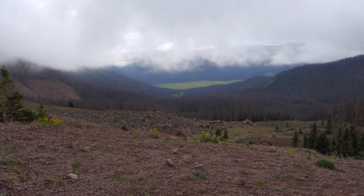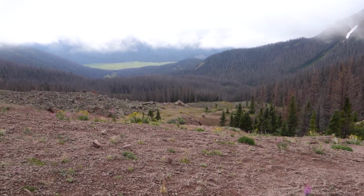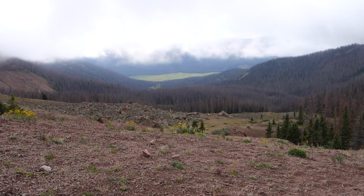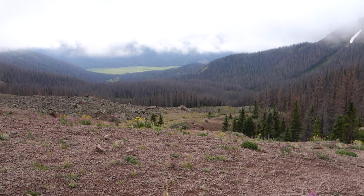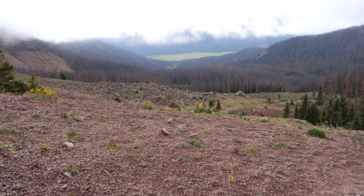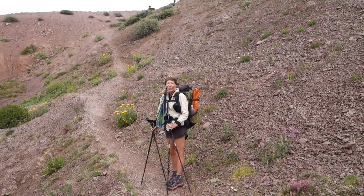But this little rock field that we just scrambled up here, quite nice. The switchback, pretty nice up here. Really, really well-maintained trail. The best we've seen thus far since leaving Wolf Creek. Just beautiful. It's just marmots everywhere, and all other kinds of critters. Beautiful.